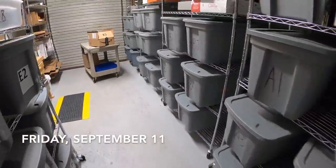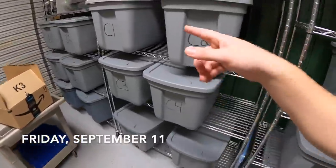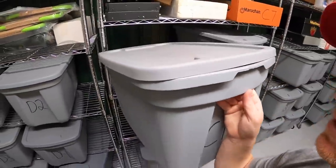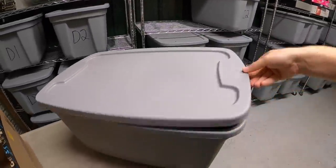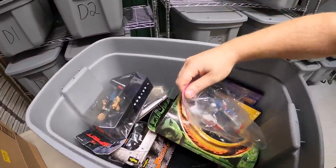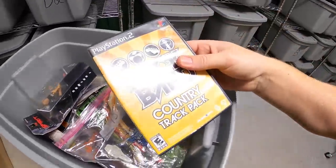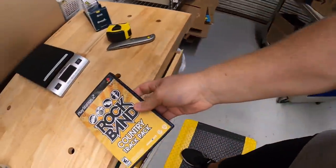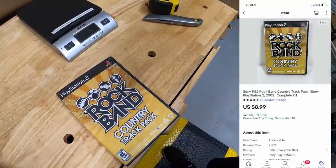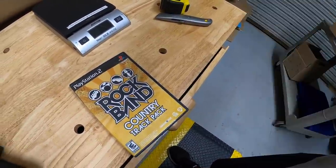Friday morning, I got about 10 eBay orders to ship out. First is up here in C1. I think I've actually got a handful of things that sold out of here. First is a video game, Rock Band Country Track Pack for PS2. This is complete with the manual and everything. That sold for $8.99 free shipping. This is going to a viewer named TJ. TJ, thank you for the support.